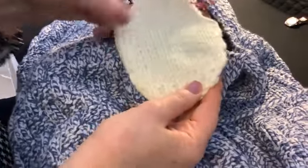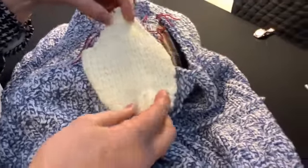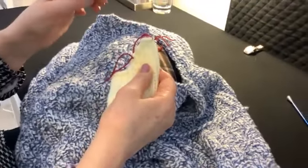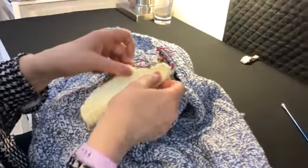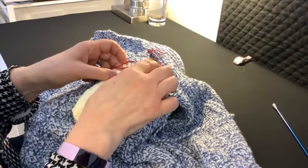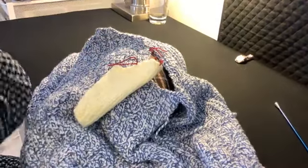So this is my weird little sleeve thingy. So what I did here, I just folded that in half and I tagged it with some spare yarn. And then I tagged my half point from where that's going to join the shoulder and from the armhole.